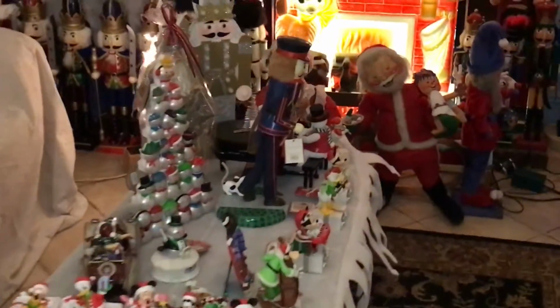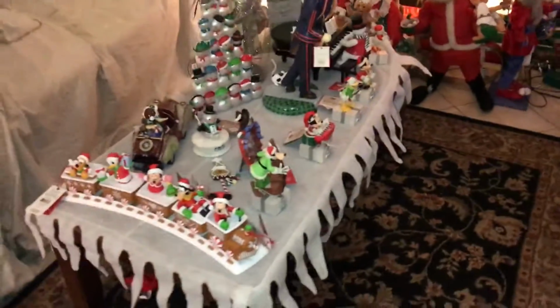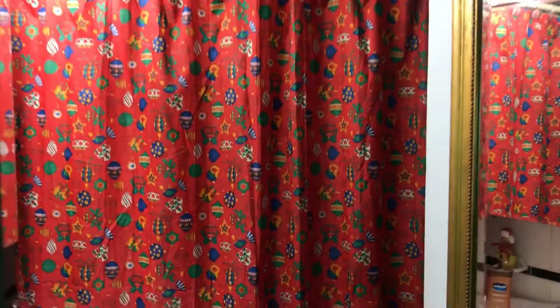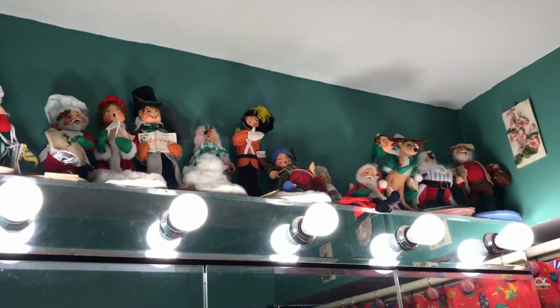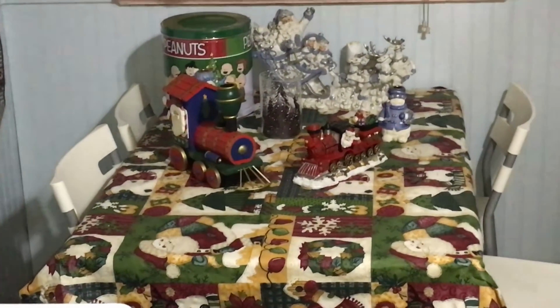Okay, so now I'm going to take you into the den. But before we do, let me show you this. Got the tables. And of course, a few more Nutcrackers, some more Disney stuff. Some more Hallmark. And one last look at the tree. Moose, and the hallway. Oh look, even the bathroom gets done with Christmas. We've got some nice Annalees up there as well. They create a nice ambience when you're in the bathroom. And the kitchen. Yeah, got the tablecloth. We got some stuff on the kitchen table. Got our Christmas clock.